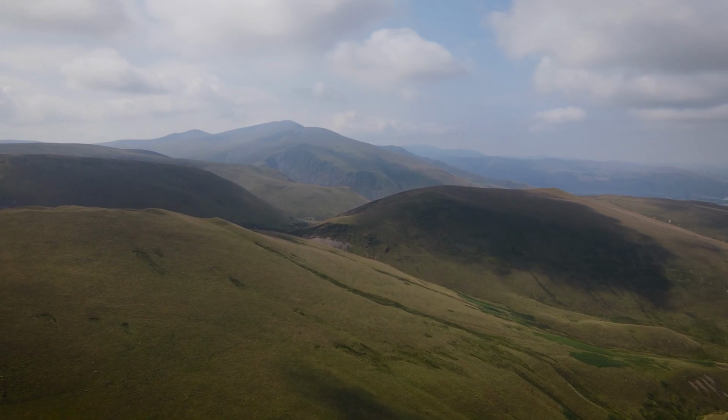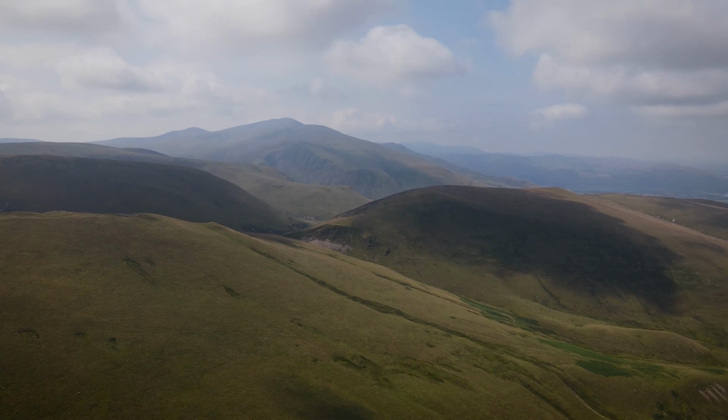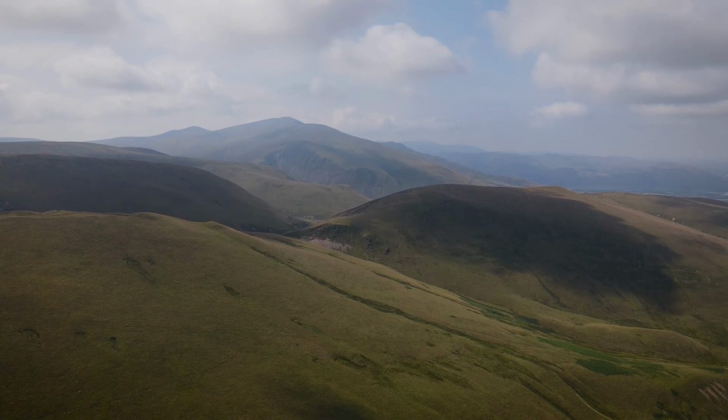So, yeah, still hazy. That seems to be the way of things on my walks at the moment. There's a nice breeze, so it's not too hot. So, on now to the second summit of the day, Brae Fell.